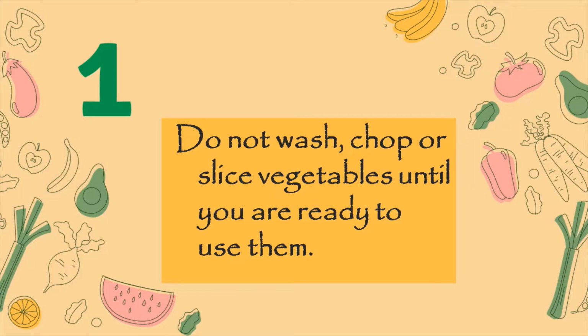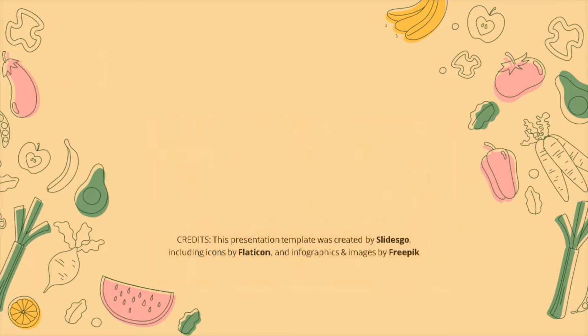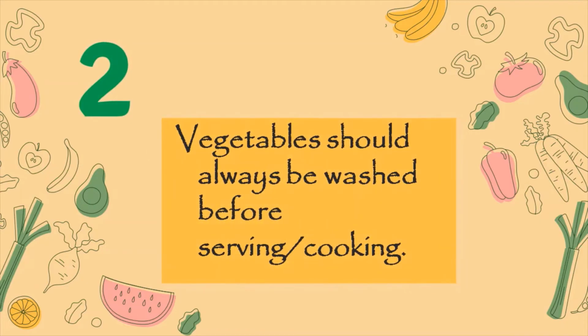Number 1. Nutrient loss occurs when vegetables are exposed to light and air. Therefore, do not wash, chop, or slice vegetables until you are ready to use them. While vegetables should always be washed before you cook or serve them raw, long soaking is not recommended, as it can leach out water-soluble vitamins.